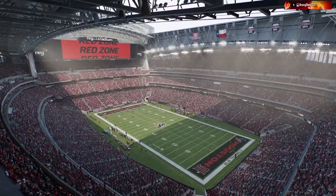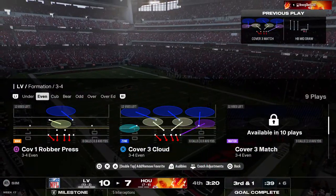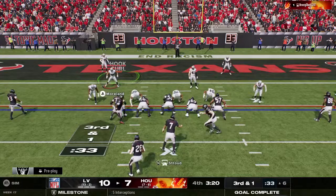And now prior to this 3rd and 1, we're going to get a timeout here. It's just their first. They'll be down to 2 remaining as we step aside here in the 4th quarter. Here we go, 3rd and 1. Gut check time on both sides.